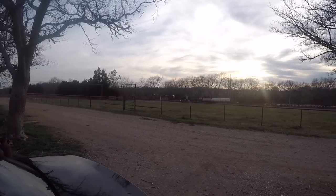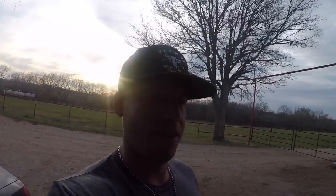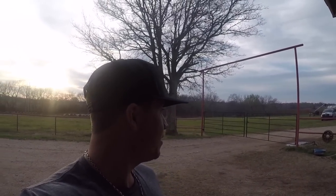What a sight to see. Feed bunks have arrived and upgrades are going in.